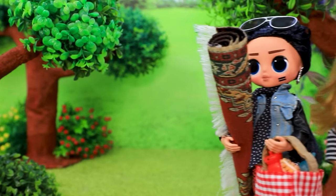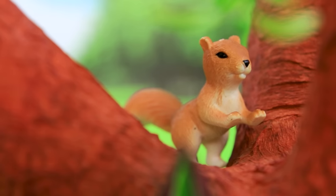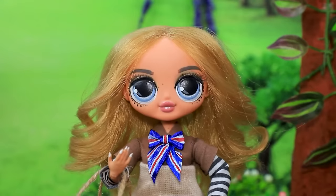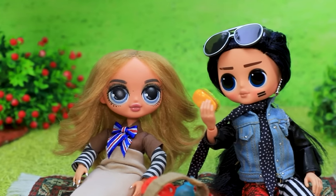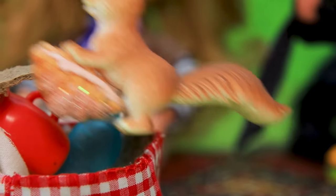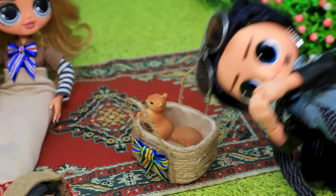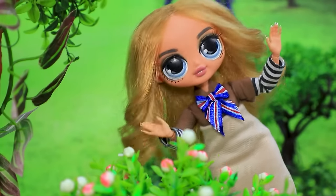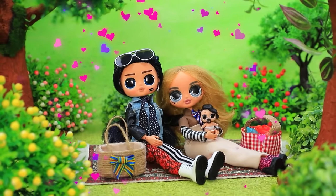Megan's family decided to have a picnic in the park. A small squirrel is watching from a tree. I'll lay a rug. Sit down, dear. The sandwiches are still warm. Delicious. Nice. I want more. Oh, a squirrel. Where's our child? Oh, no. Hello, honey. Hey. Oh. Phew, gotcha. The picnic continues.